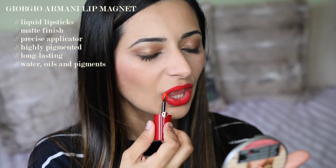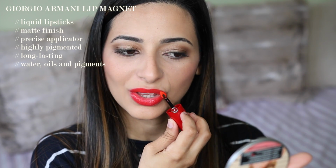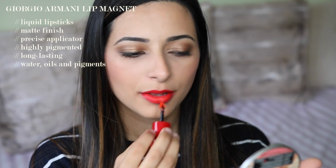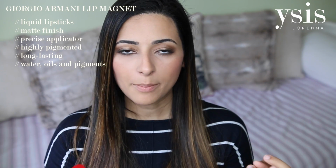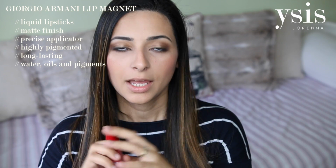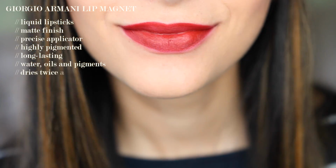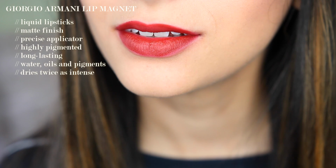It's the fact that they are a mixture of water, oils and pigments. So there's like a very complex technology in these lipsticks that, don't ask me, I don't know how it works. I'll leave all the links below so you can check it out if you're interested. But basically when the water evaporates from the lipstick, the oils and the pigments fuse together, so that gives you an intense color. And actually when the lipstick dries matte on your lips, it dries twice as intense as when you applied it on your lips.